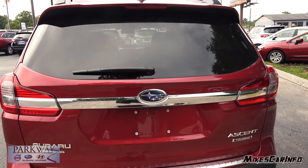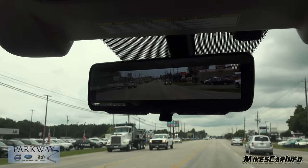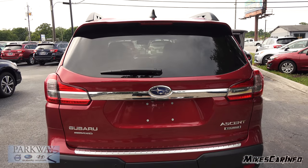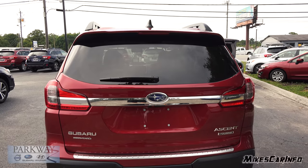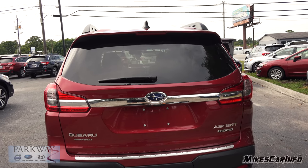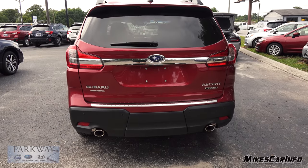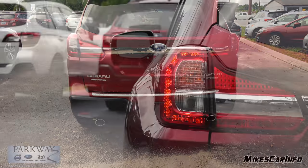You can have a regular mirror, or you can have a camera view mirror. So that way, if you have a whole bunch of people with huge hairdos and it's getting in your way and you can't see behind you, you can flip it to the camera, and you have a clear shot behind the vehicle. It's awesome. In addition to your backup camera.